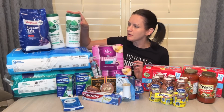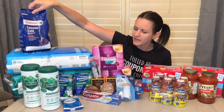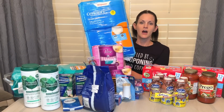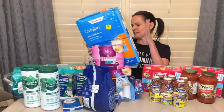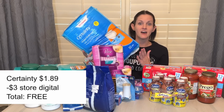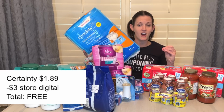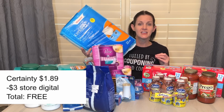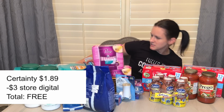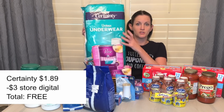I'm going to set this stuff down. That way I can show you what these look like. All right, so these Certainty pads here, these were a little bit more expensive. They were $1.89, I believe, was the price on these. And there was a $3 store digital coupon. So again, that coupon's going to auto adjust down to the price of the item, giving you each one of them for free. So these and these here, completely free with that store digital.